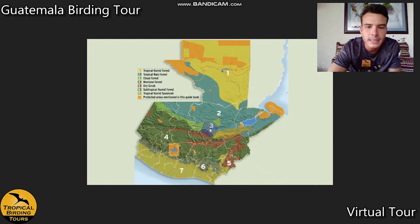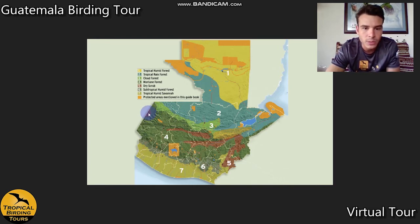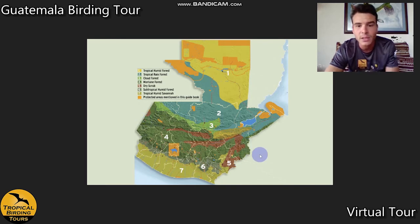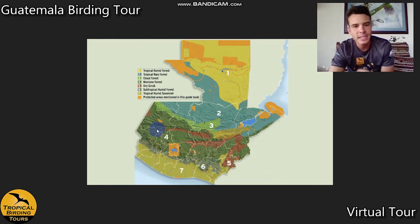Then in the central highlands, number three, you can see there is cloud forest in the central highlands that divides this country in two. This central highlands is part of the Sierra Madre that comes from West Mexico, so from West Guatemala, southern Mexico, Chiapas, all the way to the east part of the country. And then later in South America, when it finishes crossing Central America, it becomes the Andes. So number four, we have the mountain forest. I would like to call this a high-end pine-oak forest in general. We will go through these habitats during the trip.